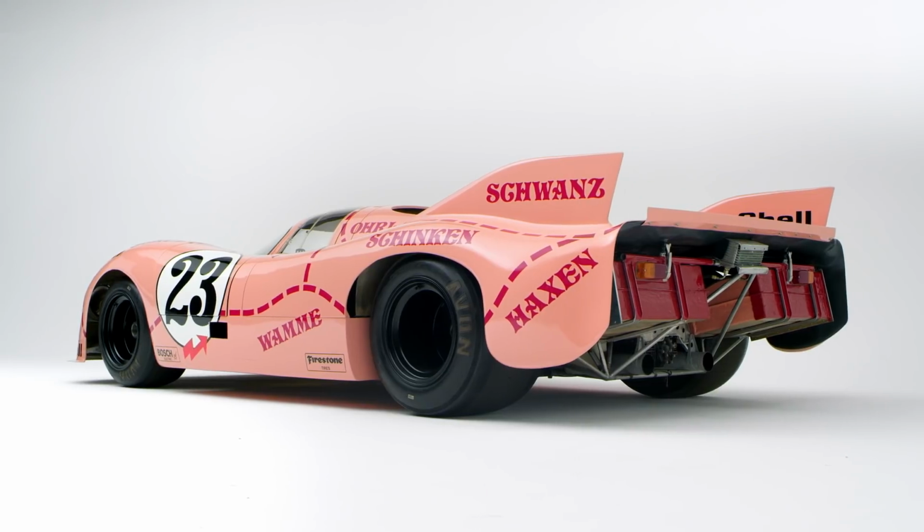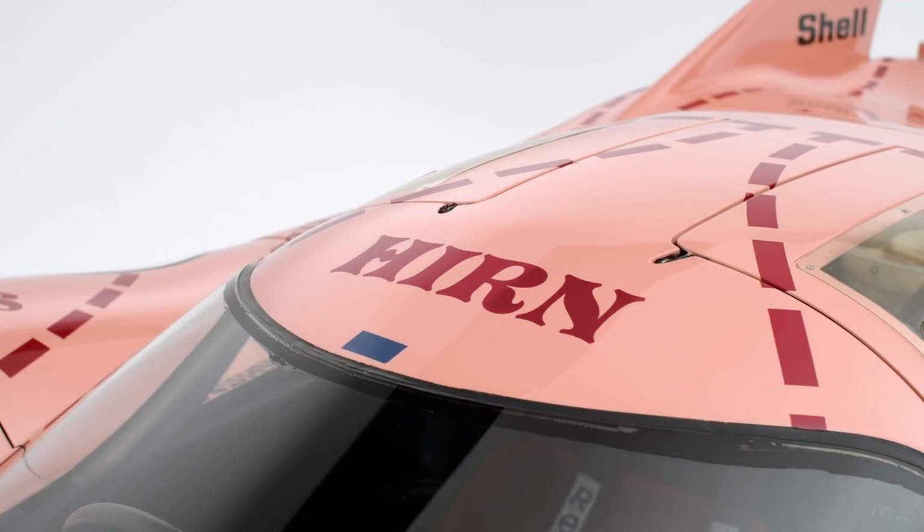At least the Germans thought so. We were splitting our sides.